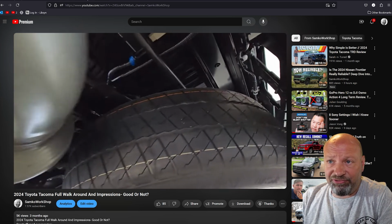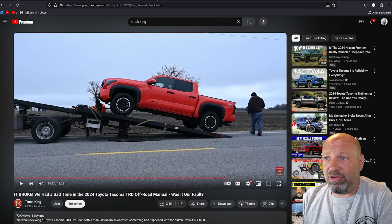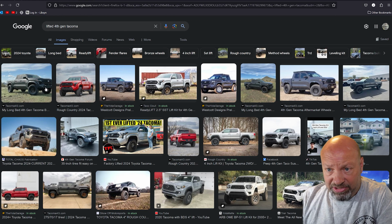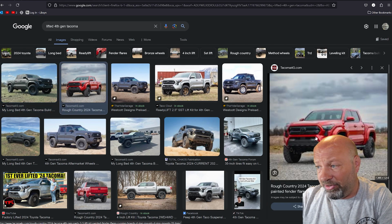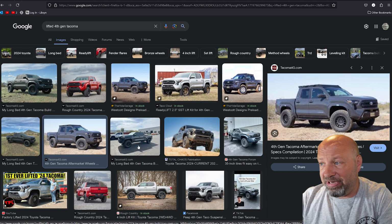Now, first off, I got a whole list we're going to go through, and we got a ton of videos from other people that we are going to look at, so we have a lot to cover in this one. But first off, make no mistake that this new 4th gen Tacoma is one super sexy truck, especially when you lift them and put some bigger wheels on them. These things are just gorgeous looking trucks. They did the design absolutely spot on. Looks good, capable, functional. They hit it really well.